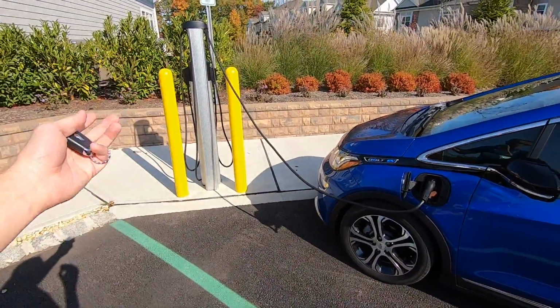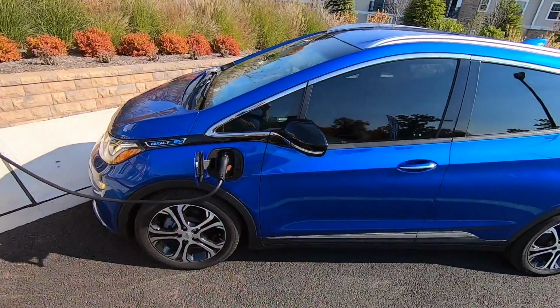Really, the amount of daily driving you do will determine what charger would work best for you. I'll give you an example. My wife drives about 35 to 40 miles a day. So she'll drive about 5 days before she comes over here, plugs into this charger, charges it overnight, and then has a full battery for about 5 more days.